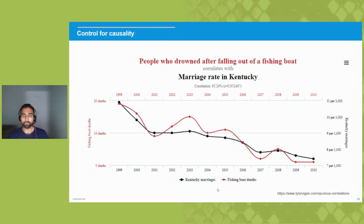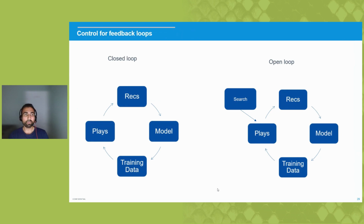Some of the things that we need to control for is causality. Correlation is not causality. Just because a lot of people are playing a specific game doesn't mean that the game is really nice. There could be some other reasons. This is an example from spurious correlations. What you see is very highly correlated data between people who drowned after falling out of a fishing boat versus marriage rate in Kentucky. This data, which shows high correlation, actually has no relation to each other. Although I'm married, and some people might agree that drowning and marriage rate might actually have some reason for correlation.